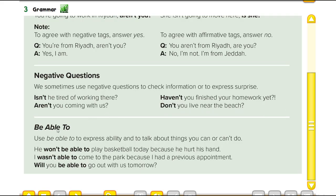Be able to قادر على. Use be able to express ability القدرة على شيء and to talk about things you can or can't do. تتحدث عن أشياء تستطيع القيام بها أو لا تستطيع. He won't be able to play basketball today because he hurt his hand.